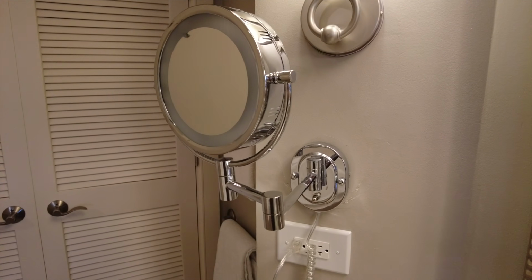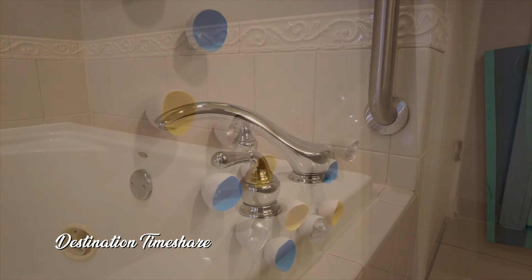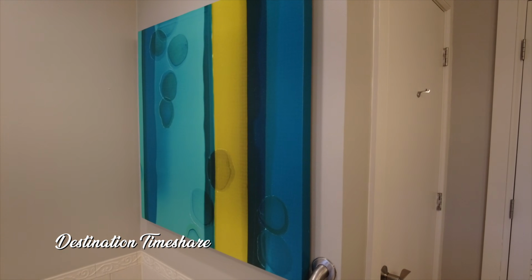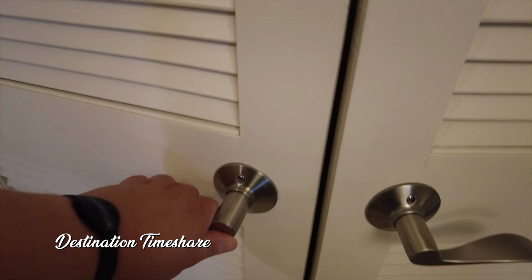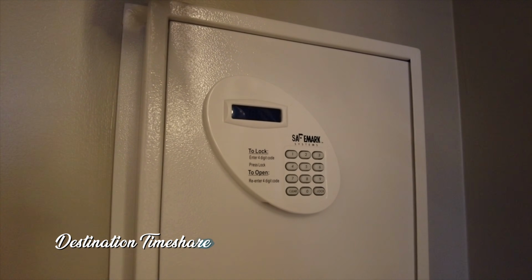Across from that vanity is a pretty good size jetted tub, along with some interesting art pieces on the wall here. In the bathroom here, you're also going to find a pretty large closet, which is home to the in-room safe and some additional bedding.